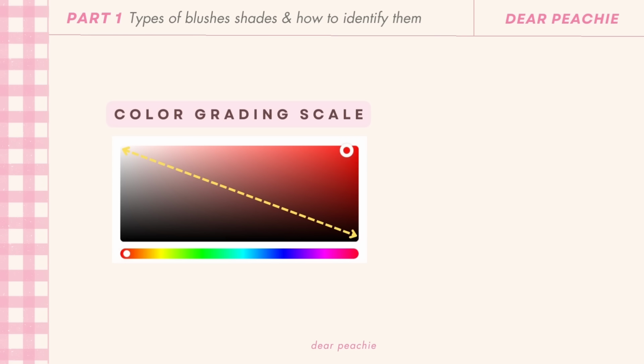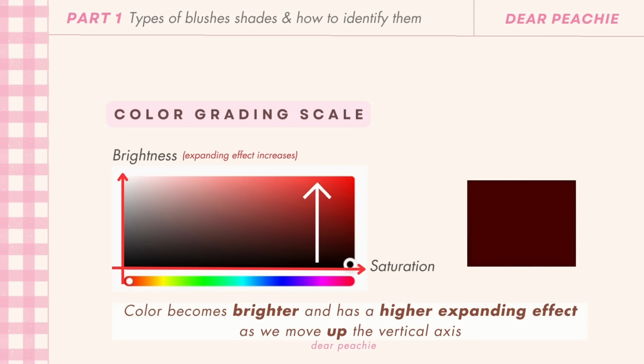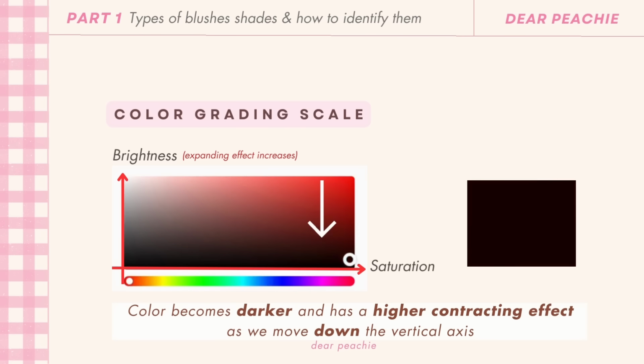Let's take a closer look at this color grading scale. We can actually roughly divide the color picker viewer box into 2 sections. The region above is generally identified as the expanding shades, while the section below is the contracting shades. We can also observe that the color becomes brighter and has a higher expanding effect as we move up the vertical axis, while it becomes darker as we move down the axis.